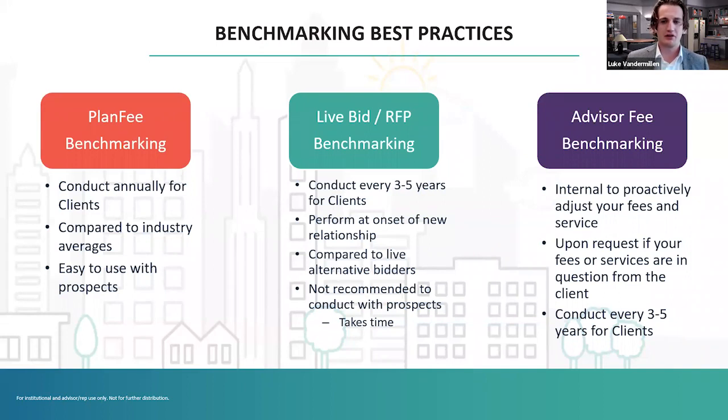And then moving to the middle there, we have our live bid RFP benchmarking report. So this, again, would be something that you would do every 3 to 5 years. Now, with prospects, we don't necessarily recommend doing a live bid benchmarking report because of how time consuming those can be. And so especially if the project doesn't lead to a client relationship, then you're looking at a couple weeks of lost time on your hands.